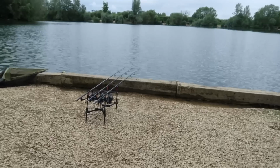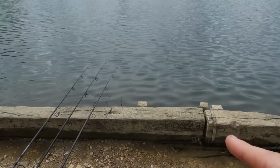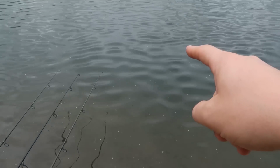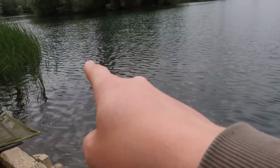I remember stood on the end of this swim, so I'll tell you what, I'll turn it around. So you see this wooden bit coming across here, and I remember being stood on top of this, and I was watching fish just swim past, shoals of them. So basically in line with these reeds, and they were just coming past and swimming. I put a 1 foot zig there, a 1 foot zig there, and a 1 foot zig there, and this was on the last morning, and I had 4 fish.